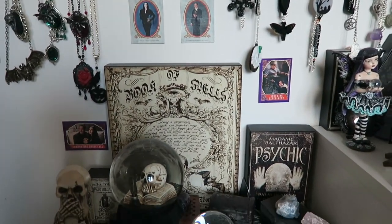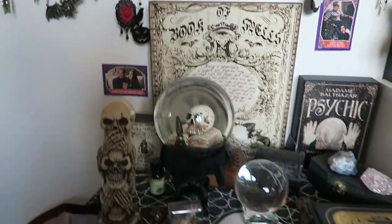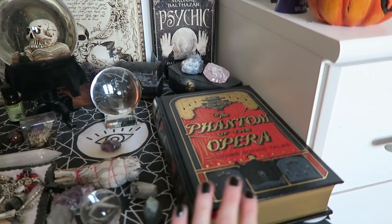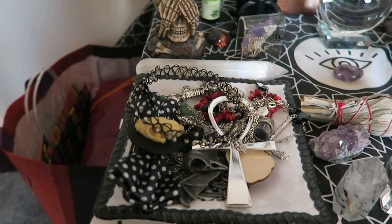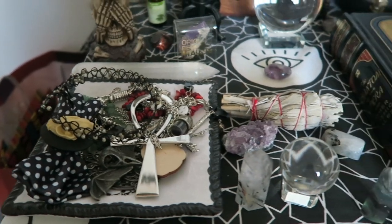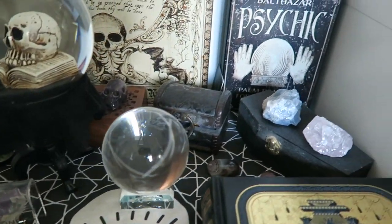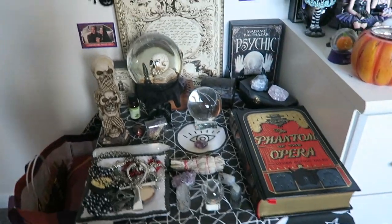The majority of things from here are TK Maxx, so these kind of signed things, which are there and there. This snow globe is from TK Maxx, and this skeleton skull pile. I've got this gorgeous book, which I have done a video on, from Wordery. And then this holds a few other necklaces, which I wear every day, and also my bracelets. I've got a few crystals that I've just collected. And the table cover itself is from Spooky Box.